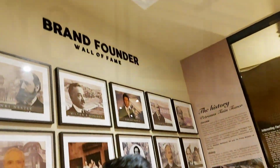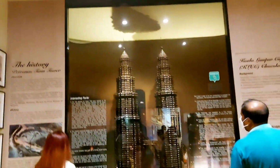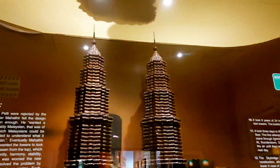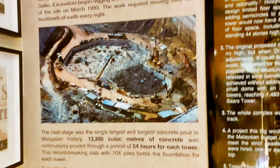And this is the part where you can see the brand founders' pictures for each chocolate brand. And this is the part where I was really impressed, because this KLCC Twin Tower, around 12 feet, is made using chocolate, guys. I wonder how they made this KLCC Twin Tower using chocolate with such detail.